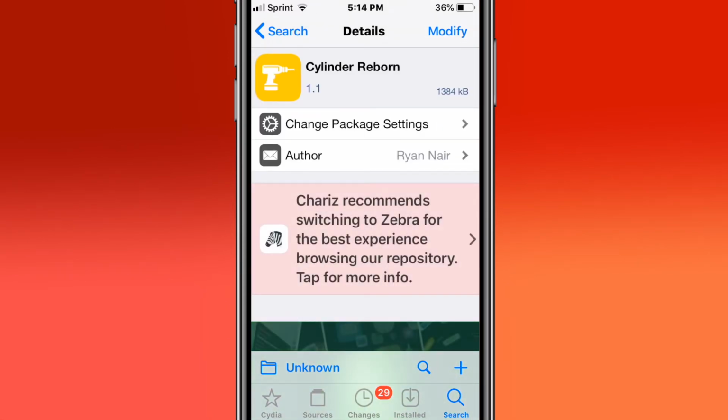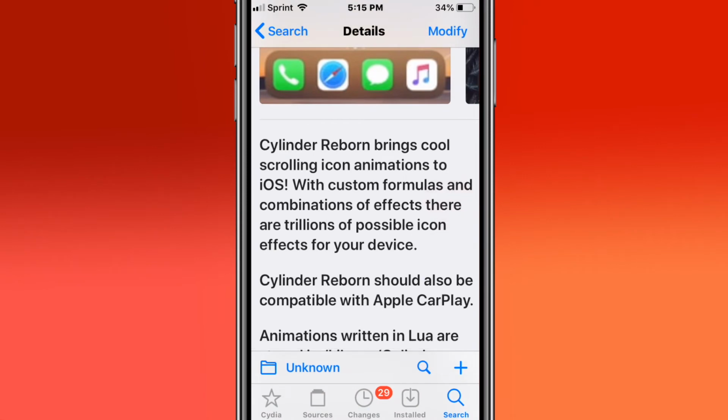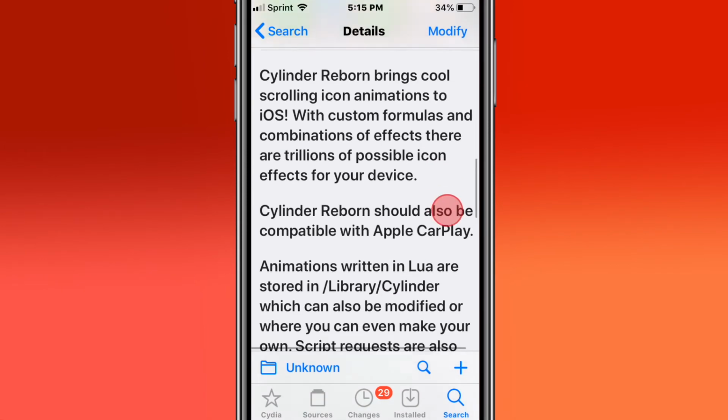This is called Cylinder Remade, so it adds hyperspace and psycho spiral effects. So yes, you can get it on the repo, https://ryannair.github.io/repo/. So that's where you guys can find it. So yeah, pretty cool. And Sona Reborn, it brings the cool scrolling out icon animations to iOS with formulas.